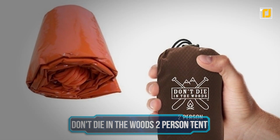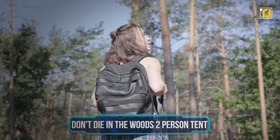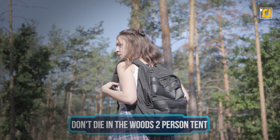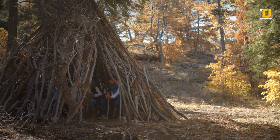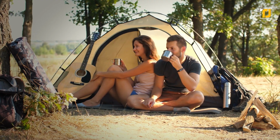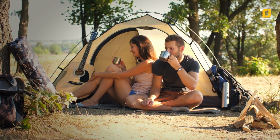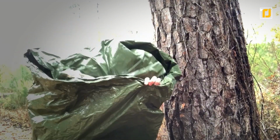Number 5. Don't Die in the Woods 2-person tent. One of the first things experts advise you to look for when you get lost in the wild is shelter. Without a roof over your head, you're not likely to survive the night, which is why the Don't Die in the Woods tent is a must-have. It's not much, we admit, but it has been made with survival in mind, not luxury.